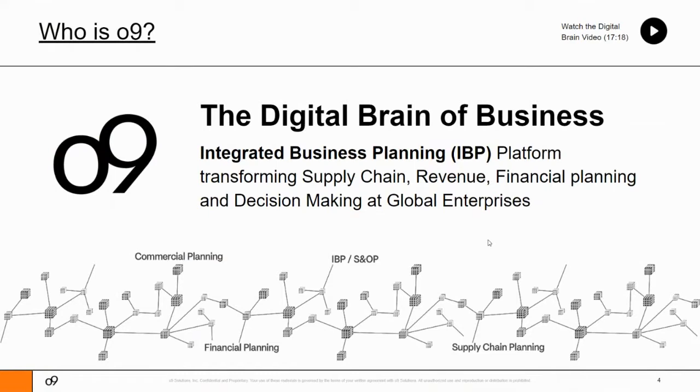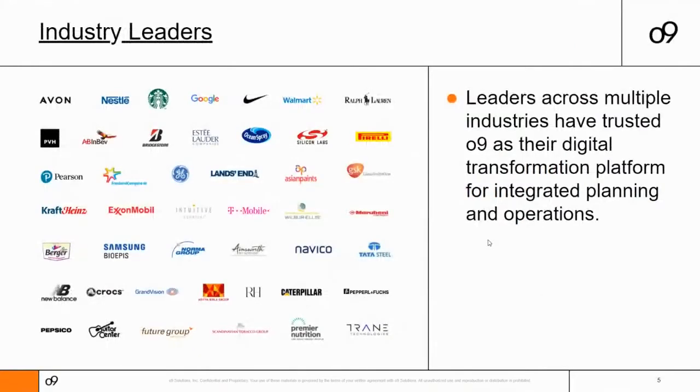All right. So let me give a very, very brief introduction on O9. O9 is a software company. We aspire to be the digital brain for global enterprises, for business decision making. We actually have an integrated business planning platform on which we build supply chain planning, revenue planning, financial planning, commercial planning software. And we hope to be on the journey of the digital transformation for our customers. We are very active, obviously, in the industry, and we have our presence in almost all industry verticals. And this is a smattering of some of our customers, and you can see many industry leaders are part of our ecosystem, and we are happy to be enabling them and getting them ready for their digital transformations.